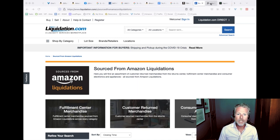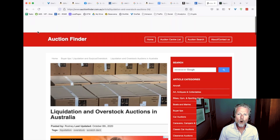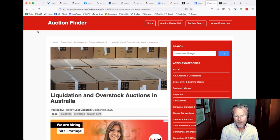So that's one site. One in Australia is auctionfinder.com.au, another very good place to buy liquidated stock. There isn't a lot of Amazon liquidated stock on this website, unless I'm looking for it wrong. However, I did find lots of retail outlets that unfortunately have gone bankrupt and are liquidating their stock on websites like this, which is an opportunity without a shadow of a doubt.